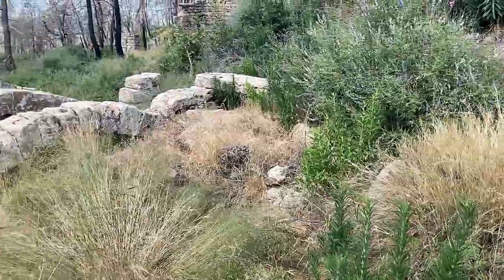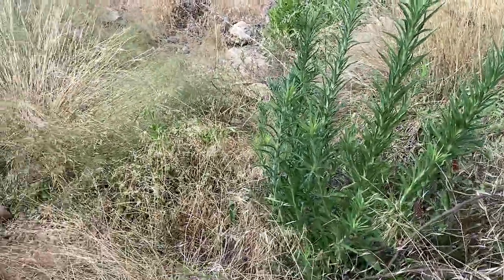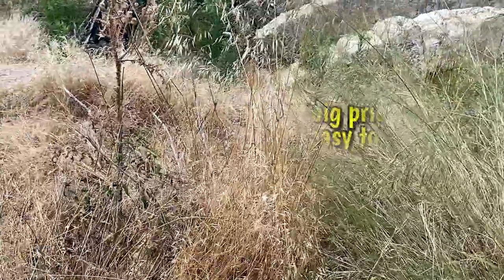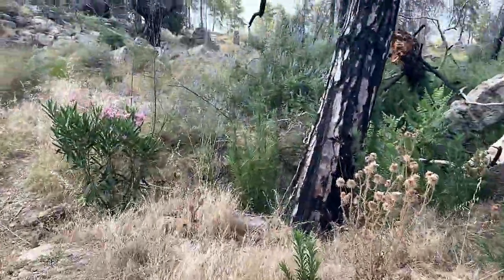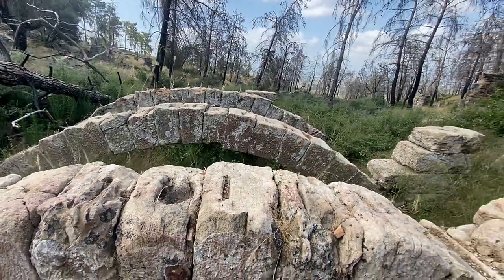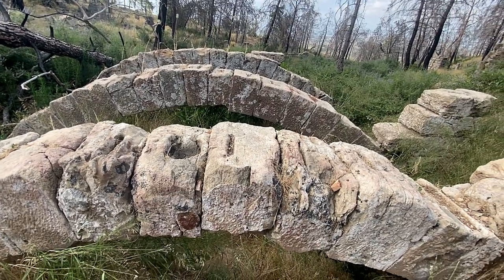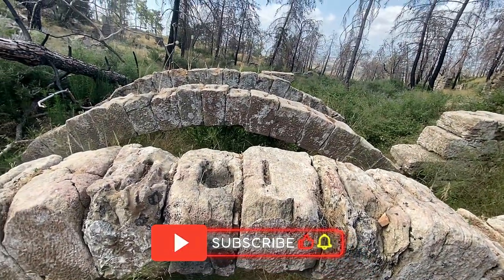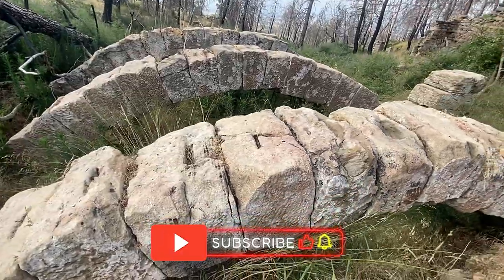I'm seeing a path here. Let's see if we can go carefully through the grass. Make sure it's solid. All right, this is somewhat solid. Okay. 2 years I've wanted to come check this out, and here we are. So I'm guessing that these are original. Do not walk on these if you come here. If I ever saw a tourist walk on these, I'd scream at them. I don't care what language they say, because if you wreck these, they're gone.